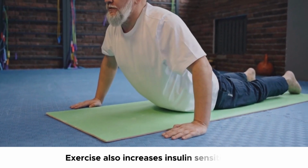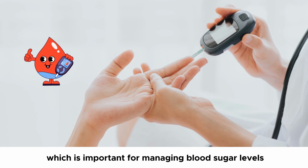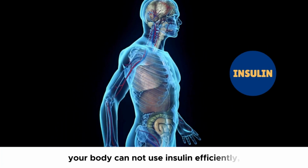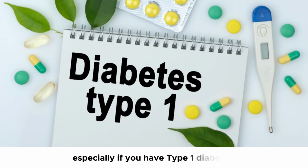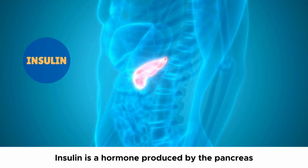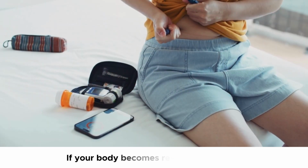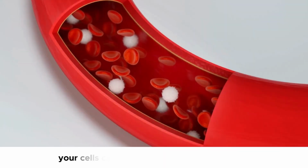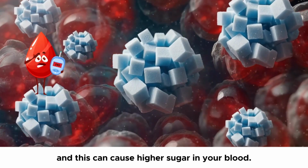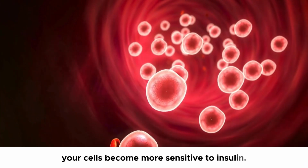Exercise also increases insulin sensitivity, which is important for managing blood sugar levels. This is because when you have diabetes, your body cannot use insulin efficiently, especially if you have type 1 diabetes. Insulin is a hormone produced by the pancreas that helps your body cells absorb glucose from the blood. If your body becomes resistant to insulin, your cells cannot absorb glucose from blood, and this can cause higher sugar in your blood. However, when you work out, your cells become more sensitive to insulin.